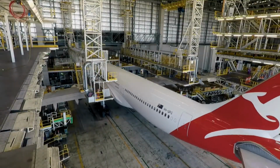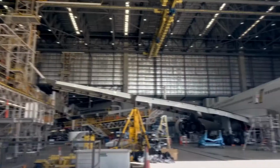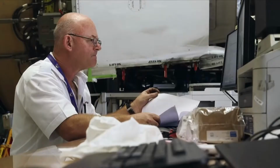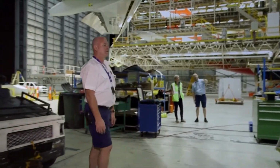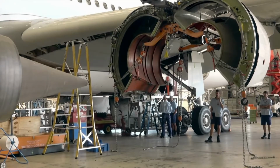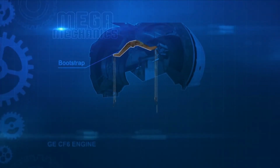A major job on the maintenance schedule today is an Airbus A330 that's in the hangar for an engine change. With 29 years in the aviation industry, the work is being overseen by licensed aircraft maintenance engineer Stephen McDonald. So today we're removing number 1 engine from the aircraft for scheduled maintenance. The GE CF6 engine weighs in at 6 tonnes.